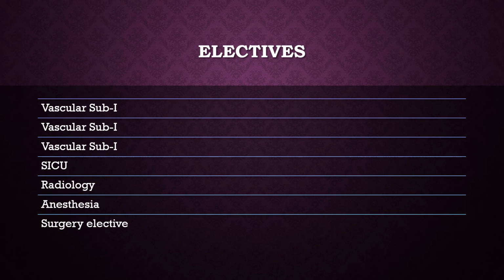Obviously, they can be a double-edged sword. If it doesn't go well, or if you don't get along with those people, it's not going to be that great. Maybe you don't want to use those letters. But it's important to get those letters. It's important to know what you're looking for in programs, and it's important to know if you fit. And the best way of knowing is if you do an away rotation.